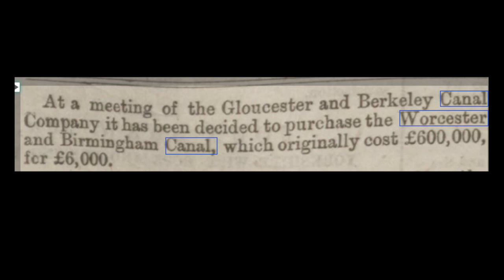It seems the Worcester and Birmingham Canal Company got into trouble because by 1873 it was sold out to the Gloucester and Berkeley Canal Company. The canal, which had cost £600,000 to build, was sold for a mere £6,000.